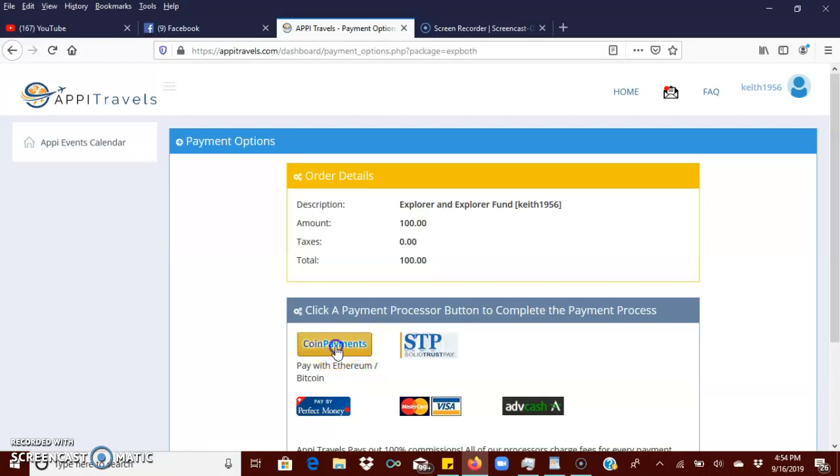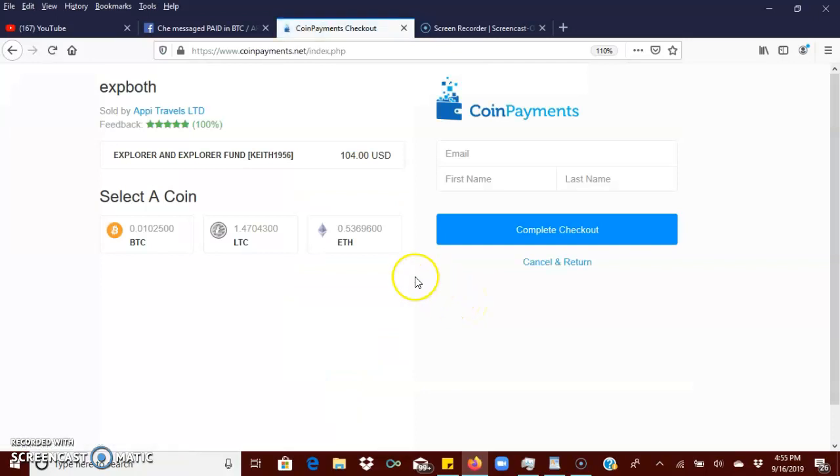We're going to choose Bitcoin, and I did find out, guys, to make it easier, Cash App is good with Bitcoin. Many of y'all can actually use Cash App to purchase this Explorer package, combo package here. So for instance, we're gonna choose Coin payments. You can pay with Coin payments. You use Coinbase. You can use Cash App and stuff like that to fund your account, and it actually gives you the total $104. Remember, I told you a little fee may be added in earlier.